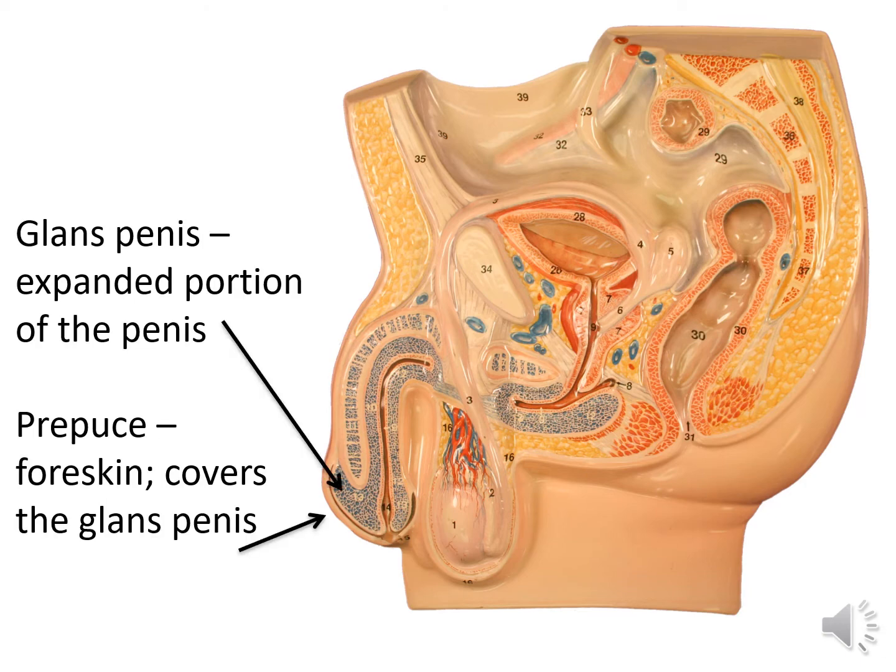The glans penis is the expanded portion of the penis, or the head of the penis. The prepuce is the foreskin, or the flap of tissue that does cover the glans penis. The lab book talks about a surgery called circumcision, where sometimes that prepuce has been removed. In this country, a lot of males do have the foreskin surgically removed right around birth. Be advised, on a lot of our models, the prepuce or foreskin is still there, so that we can see some of the anatomical features.